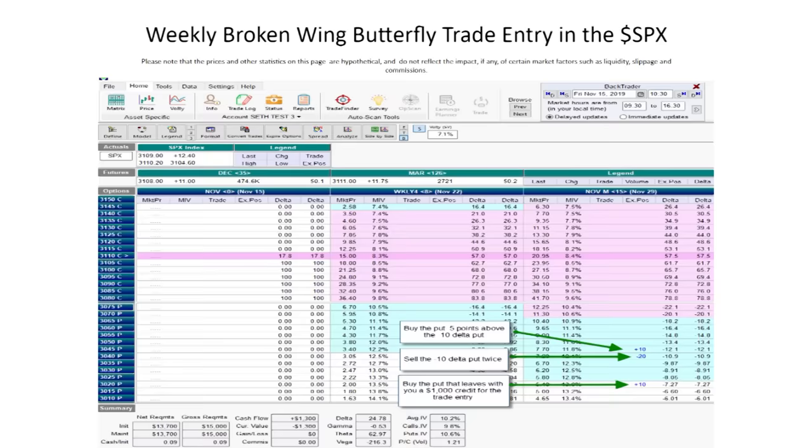Okay, so this particular strategy is what is known as a weekly broken wing butterfly, and it is normally entered approximately 2 weeks before the Friday expiration of the SPX index options. Now, almost all online brokers that offer options trading have a field which gives you an estimate of how much an options price will move based on the movement of the price of the underlying instrument that the option is derived from, which in this case is the SPX index. So let's take a look at an example of a weekly broken wing butterfly 14 days out from its entry.